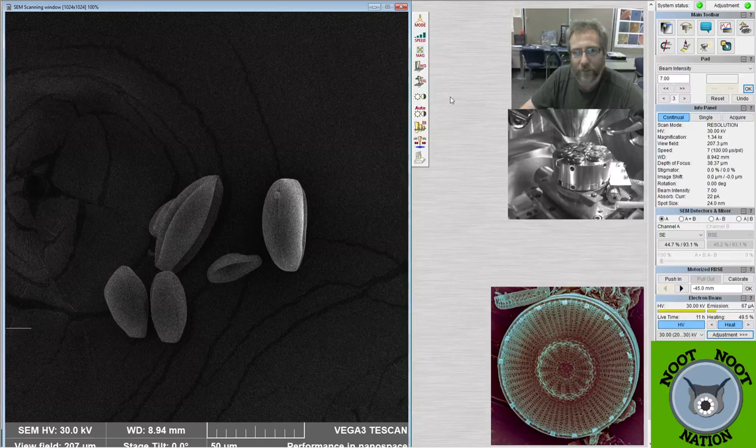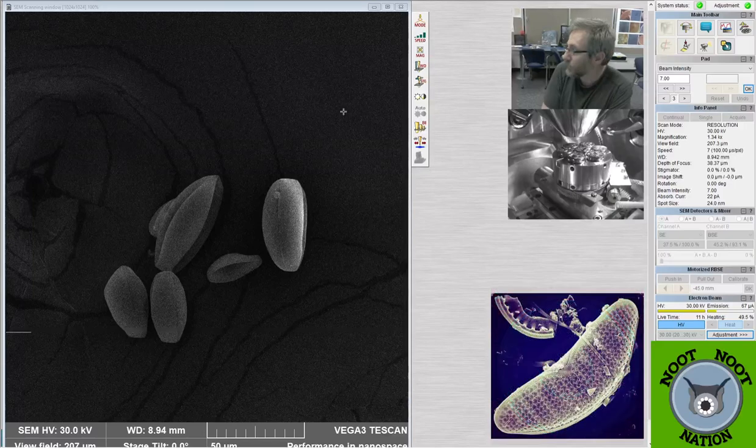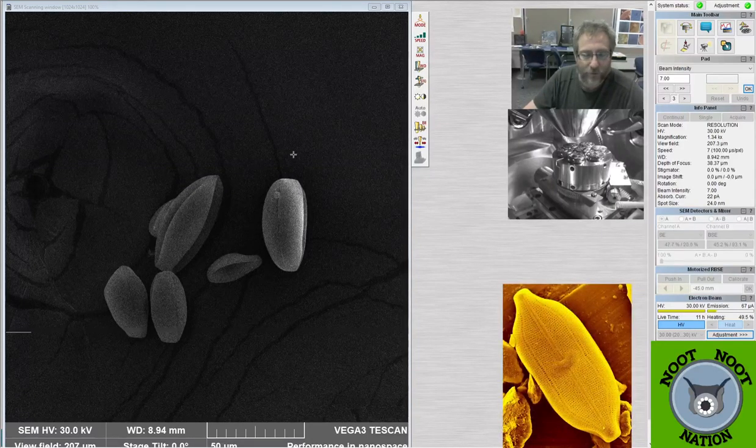And get the brightness and contrast settings fixed. I'm going to take a picture of this pollen. And then, as I mentioned, I think this is a combination. There's oak, and there's also, I think, black locust, or no, honey locust, maybe. They're just some trees that I saw on campus, and I grabbed the flowering parts of them to try to see what we could find.